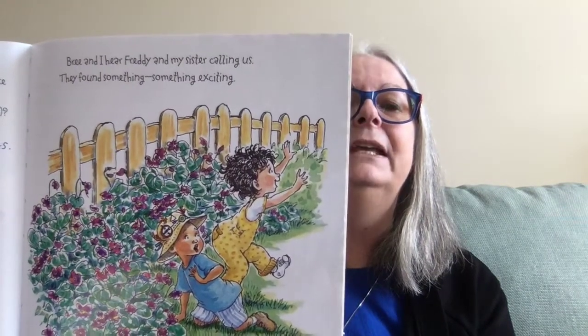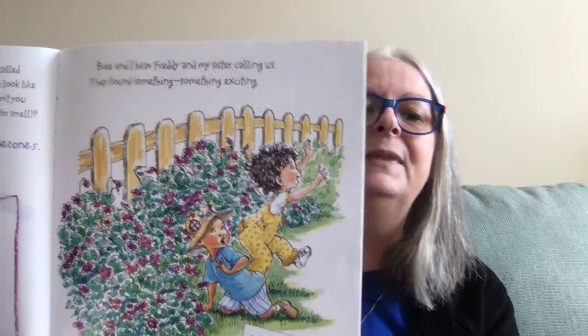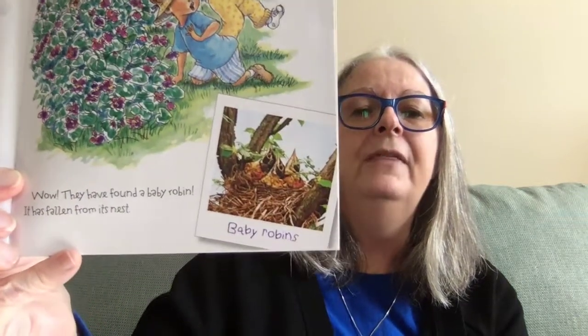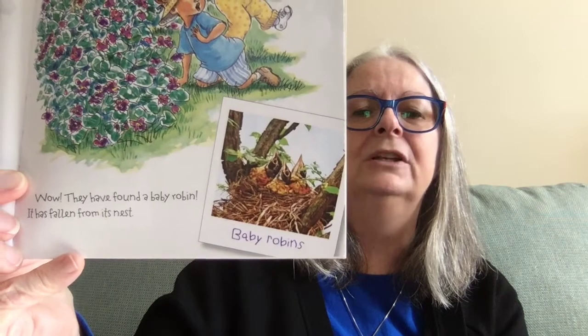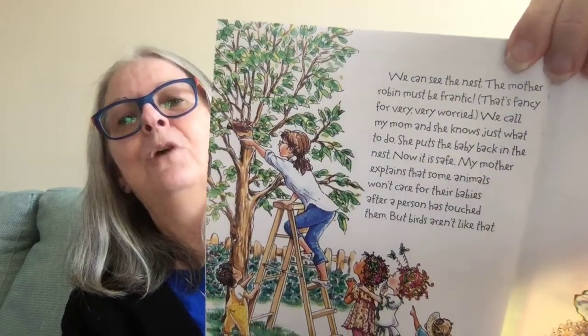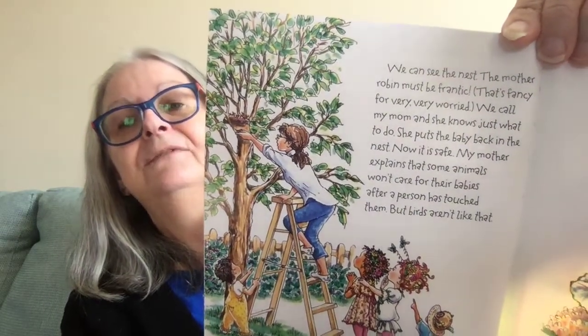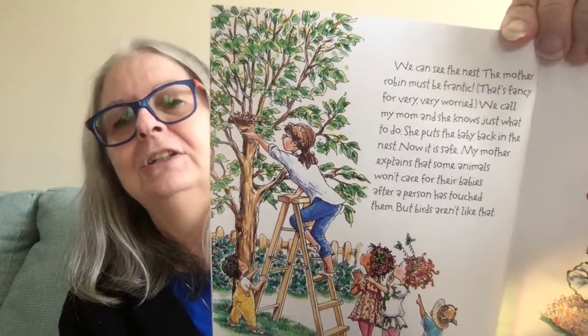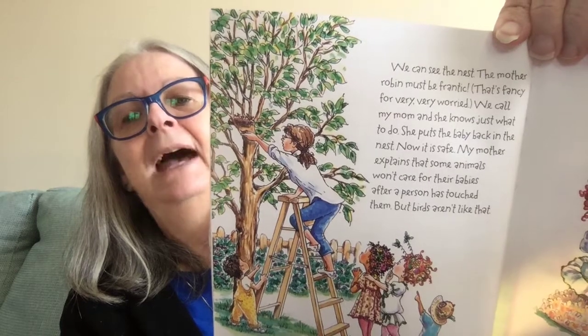Bree and I hear Freddie and my sister calling us. They found something exciting. Wow, they found a baby robin. It's fallen from its nest. Cool. We can see the nest. The mother robin must be frantic. That's fancy for very, very worried. We call my mom and she knows just what to do. She puts the baby back in the nest.